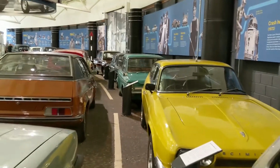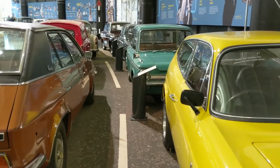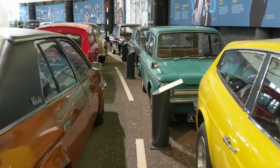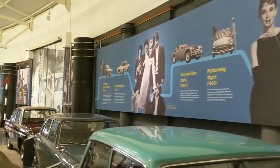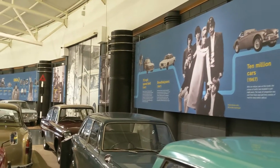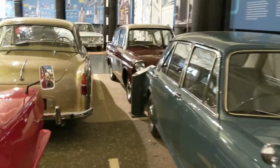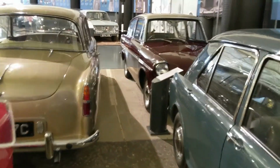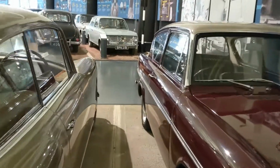That's the good thing about here, you've got exotic cars, which you'll see a few more of later, but then we've also got everyday cars, the kind of things that we all grew up seeing. All around the walls here as well, you've got all these historical facts. You've got display cabinets full of all sorts of stuff. I think this is one of those places you could probably come 10 times and look round and still find something new on every visit.